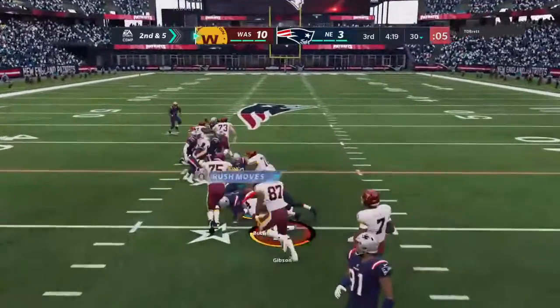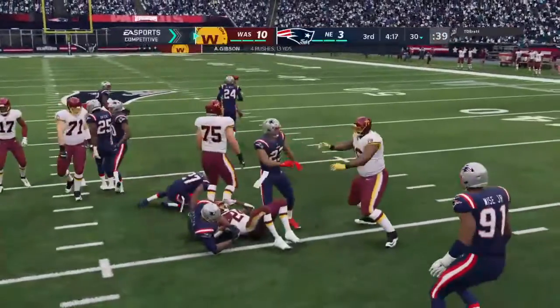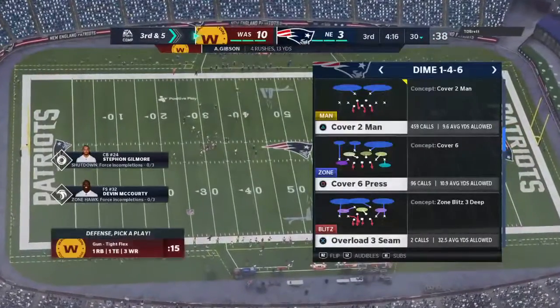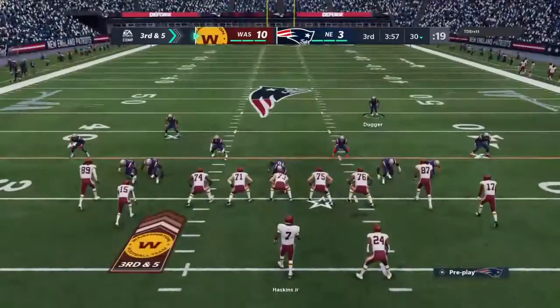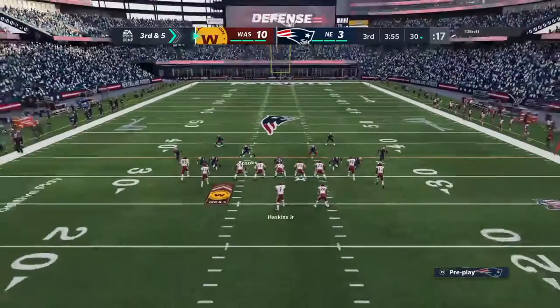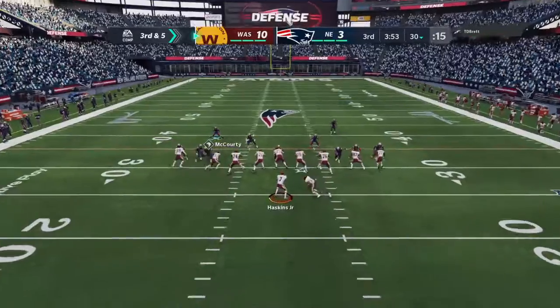They'll keep it on the ground. It's Gibson, and he's going to be met at the line of scrimmage and taken down. They'll say no gain on the play there. Now it'll be 3rd down.